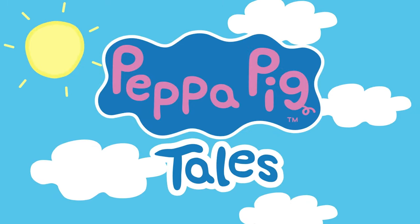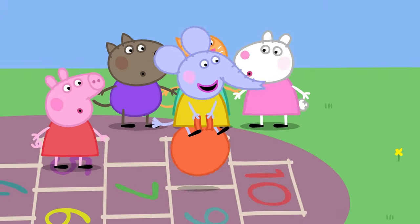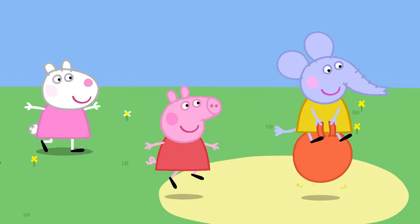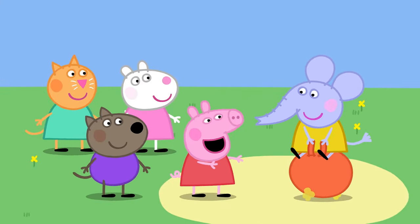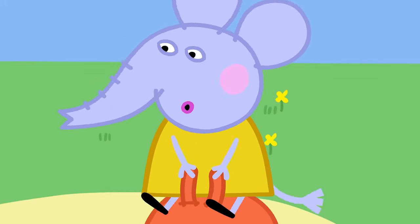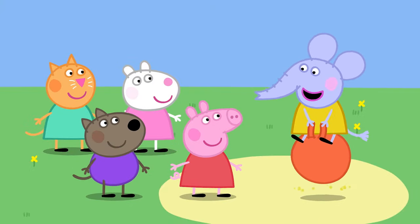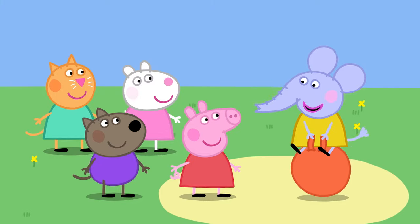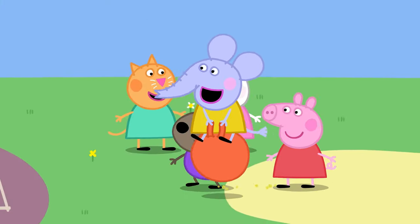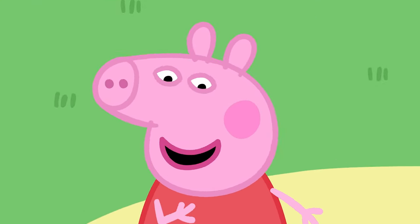Peppa Pig Tales. Emily Elephant is bouncing on a space hopper. Why are you bouncing in the sandpit, Emily? It's my New Year's resolution! What is that? It's a challenge you have to do for the whole year. Mine's bouncing! Boing, boing! I want a New Year's resolution too.